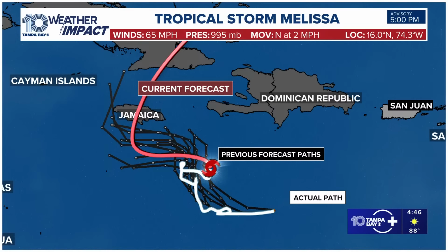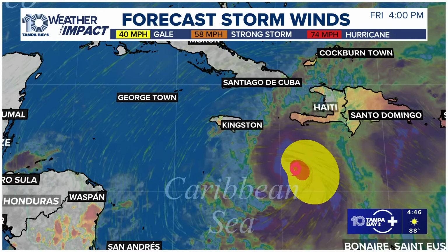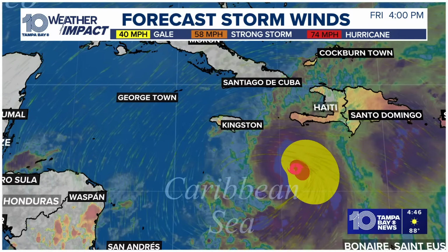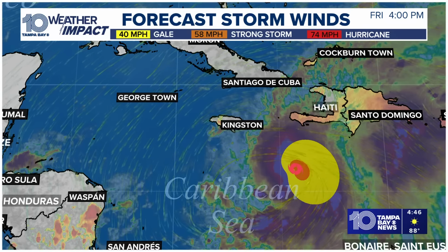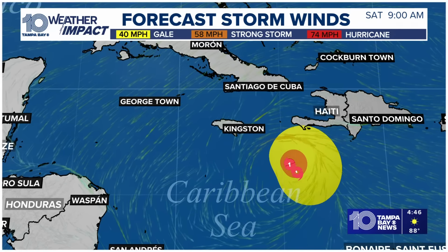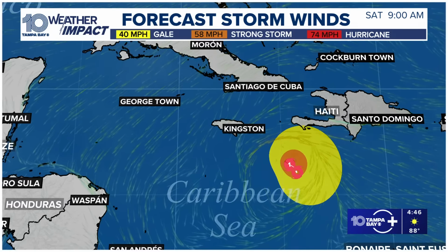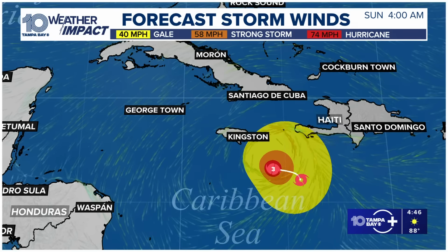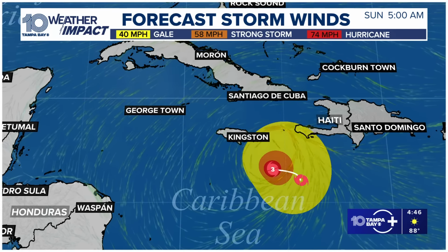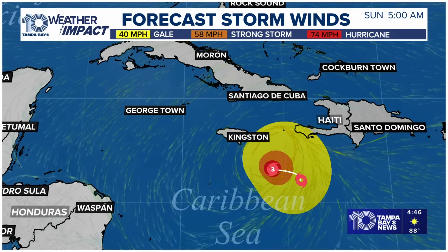The important part here is the wind and the rain, especially, that will affect, and that leads to landslides, of course, especially in those mountainous areas, affecting southern Hispaniola. So here you're looking at the wind radii. The yellow circle would be 40-mile-per-hour winds, which would be tropical storm force winds. The orange circle would be winds 58 miles per hour or greater. And you can see by Sunday, they will really start to feel the effects in the southwestern portion of Haiti.